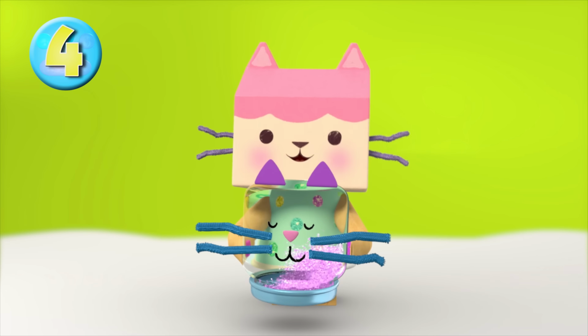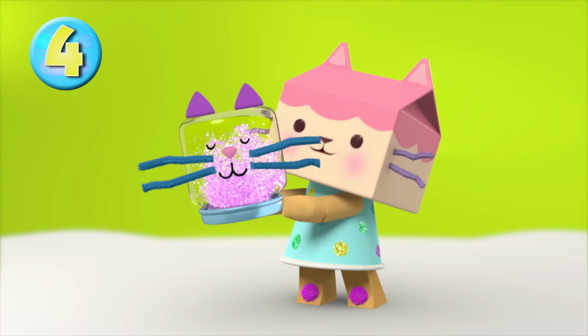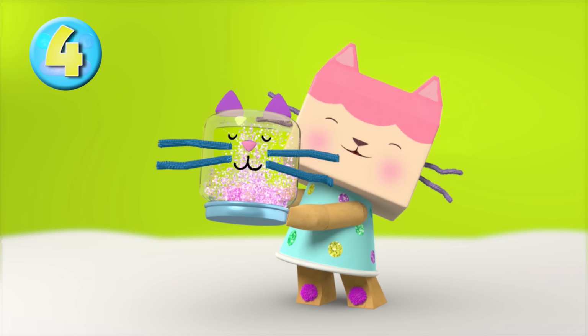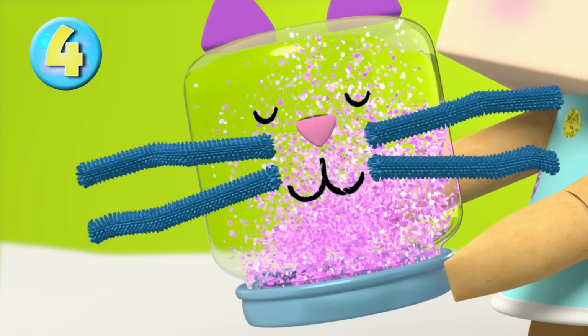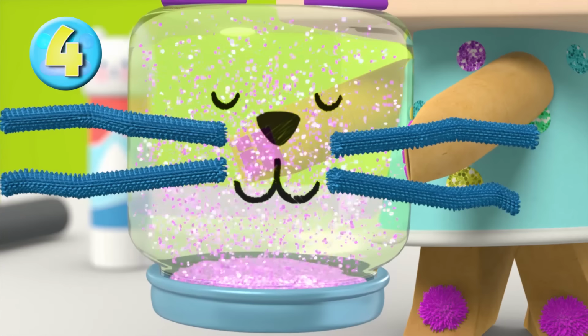When I get upset about something and I want to calm down, I just shake up my glitter globe and take a big breath like this. Then I breathe out and watch the glitter all fall down. It really helps me feel better. The perfect way to wind down before a cat nap.